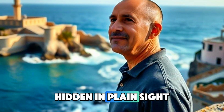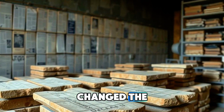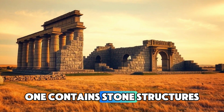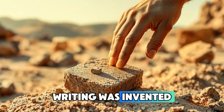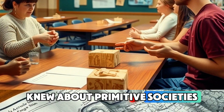Hidden in plain sight, four UNESCO treasures that changed the world but lost the spotlight. One contains stone structures built 6,000 years before writing was invented, challenging everything we thought we knew about primitive societies.